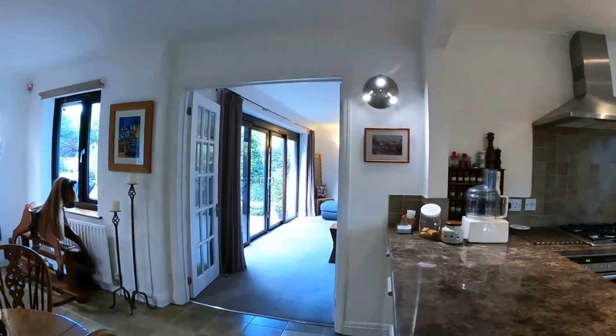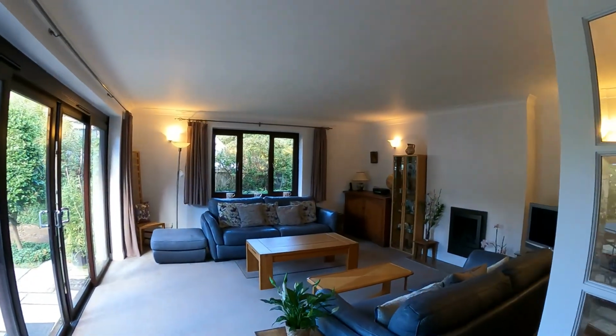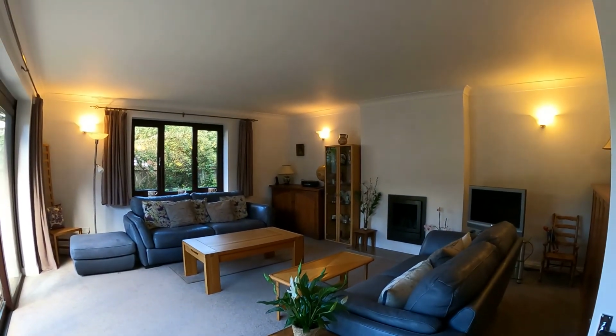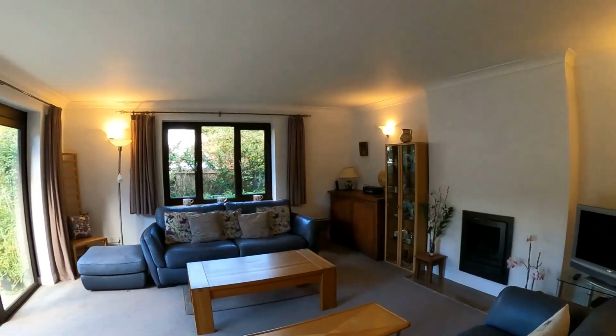Coming through into the lounge now, you can see here you've got the access on the left hand side into the rear garden, and you do have a huge amount of light flooding through into this space, so it's a very nice cozy and secluded space for you to enjoy all year round.